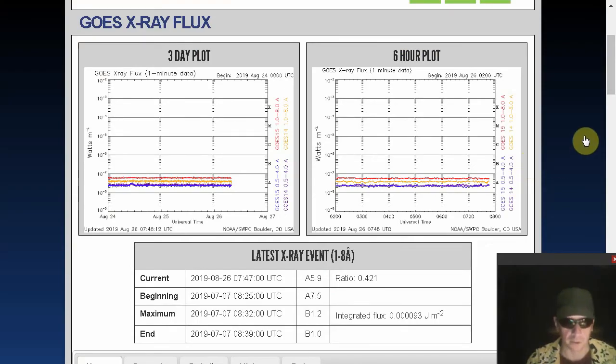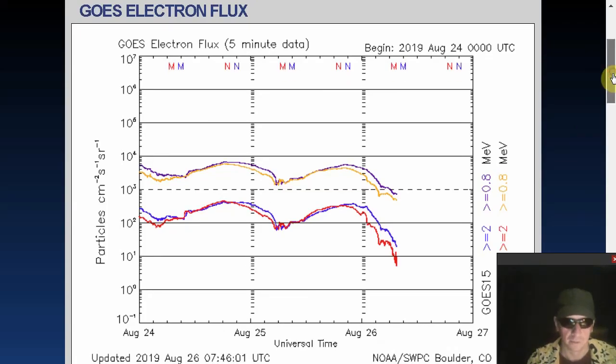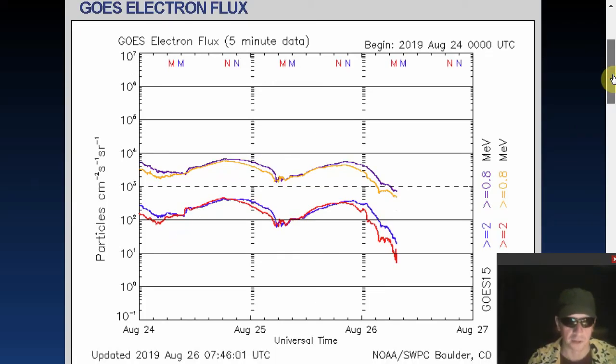GOES X-ray flux remains flatlined. Seeing a small dip in the electron flux, that's what you call proton light. For you new viewers out there, the N's and M's are noon and midnight satellite time, if that makes sense. For instance, right now the GOES 14 is right around midnight. Does that make sense? We hope so.